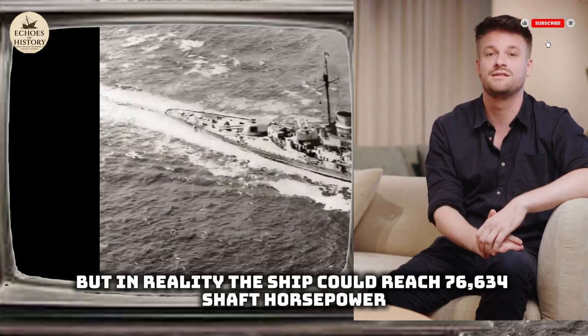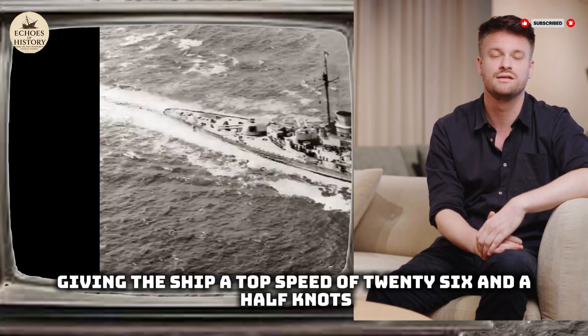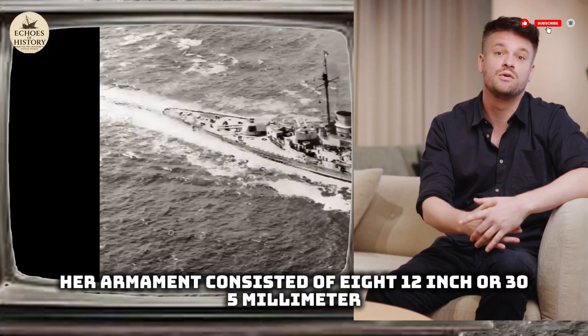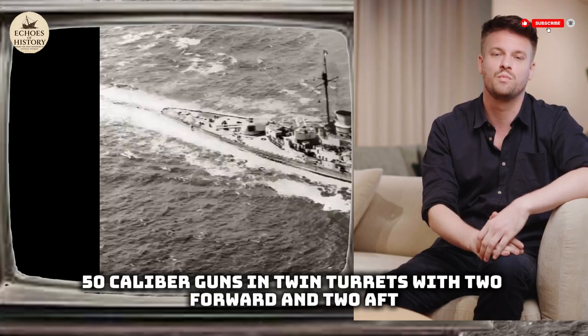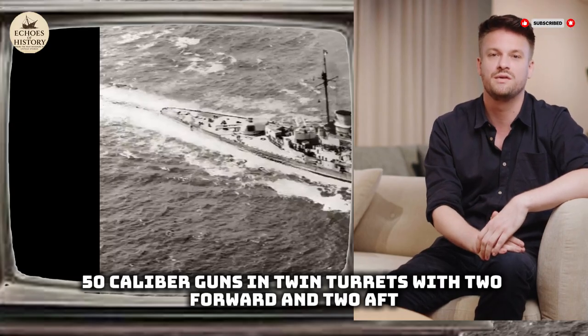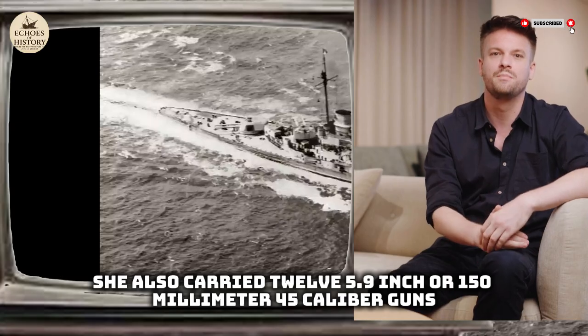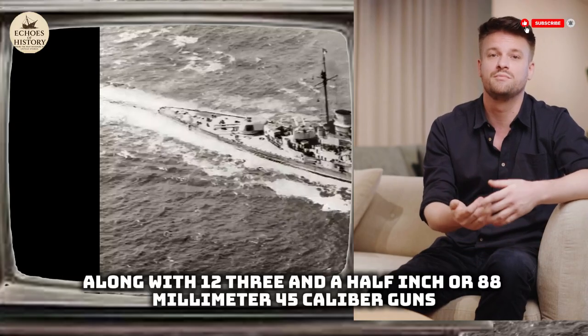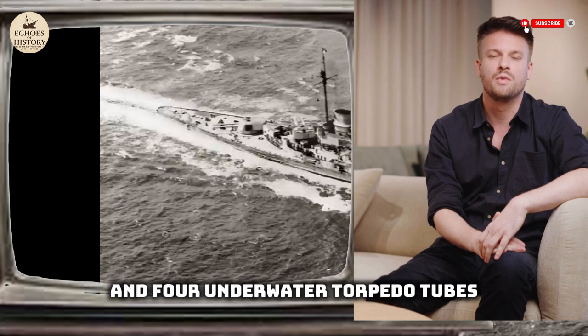Her armament consisted of 8 12-inch or 305mm 50 caliber guns in twin turrets, with 2 forward and 2 aft. She also carried 12 5.9-inch or 150mm 45 caliber guns, along with 12 3.5-inch or 88mm 45 caliber guns, and 4 underwater torpedo tubes, 1 stern tube, 2 broadside, and 1 bow tube.